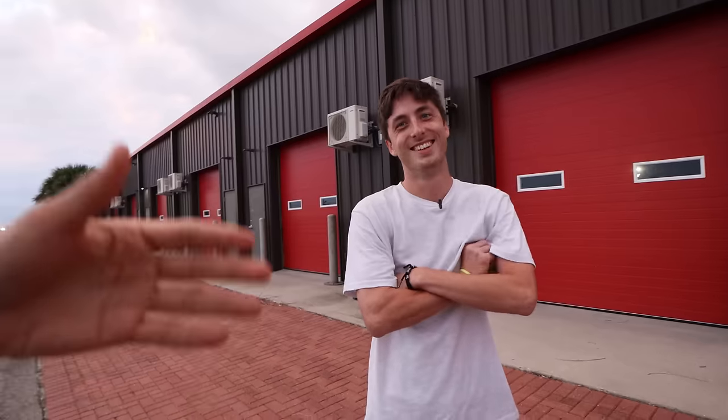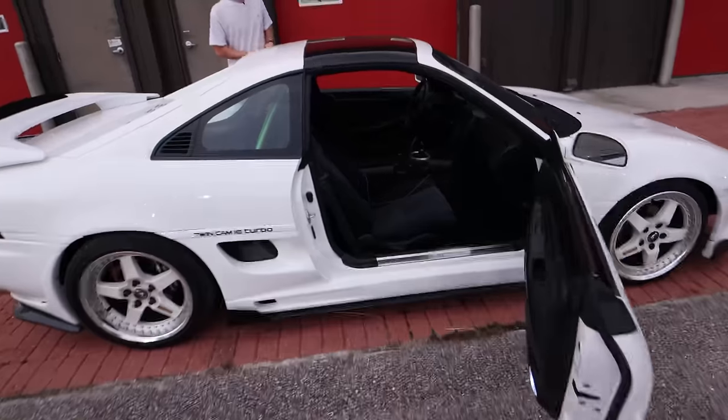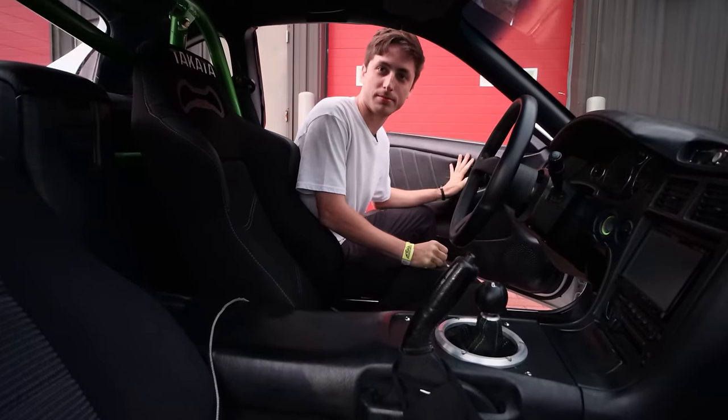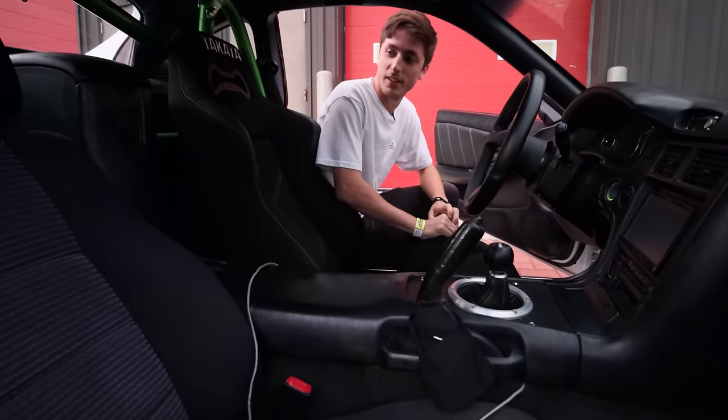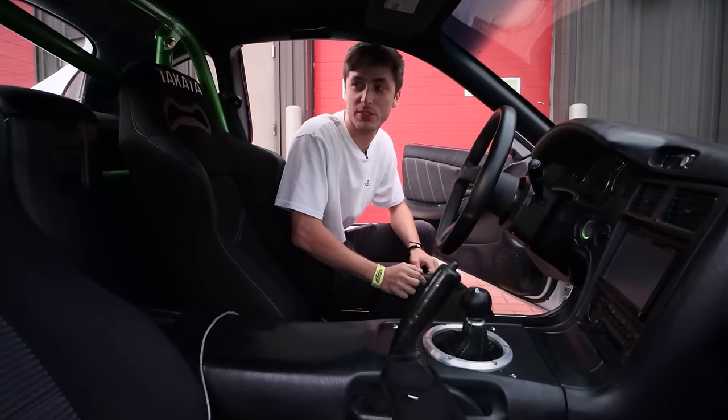These are a little more common in Los Angeles, but I'm sure if you're driving around the French Quarter, downtown New Orleans, you get a lot of interesting looks. For sure. Let's check out the interior. It looks like a brand new car in here. Yeah, some Alcantara and this double din really brings everything together.